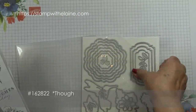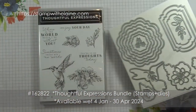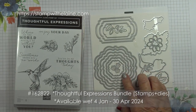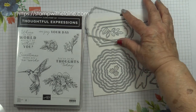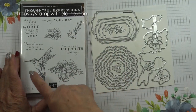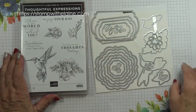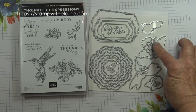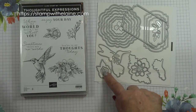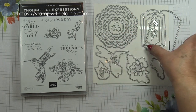So I earned my free papers by investing in this bundle. It's called Thoughtful Expressions, and these are the dies. So there are 6 nested circular type fancy dies, and then 4 of these ones, fancy rectangular ones, and 4 dies which fit the images here: the bird, the single flower, the bouquet of flowers, and this sprig. And then you've got extras like this fancy flower that I used, and the leaves, and this little die that cuts 3 flowers but it's actually a single die.